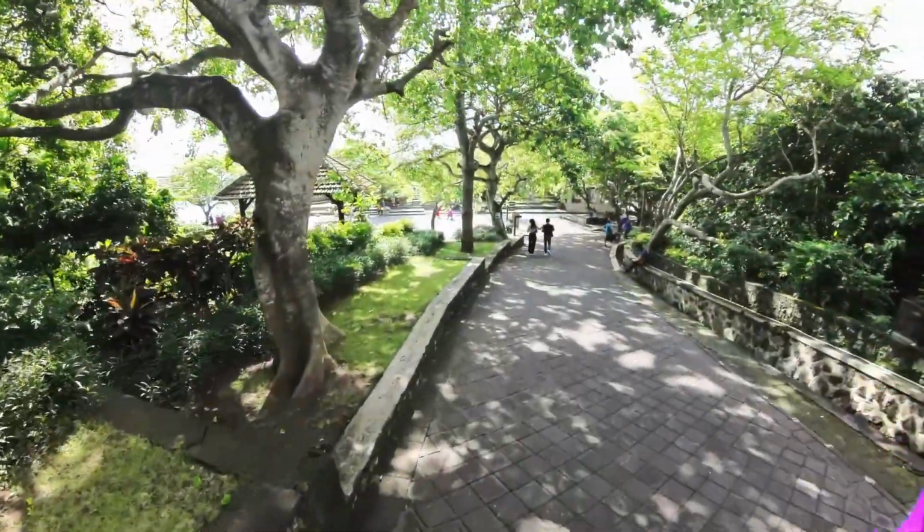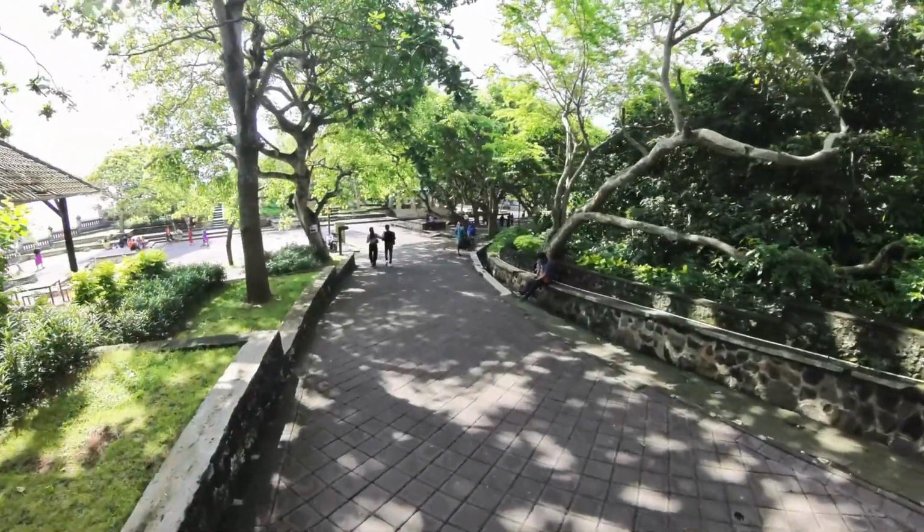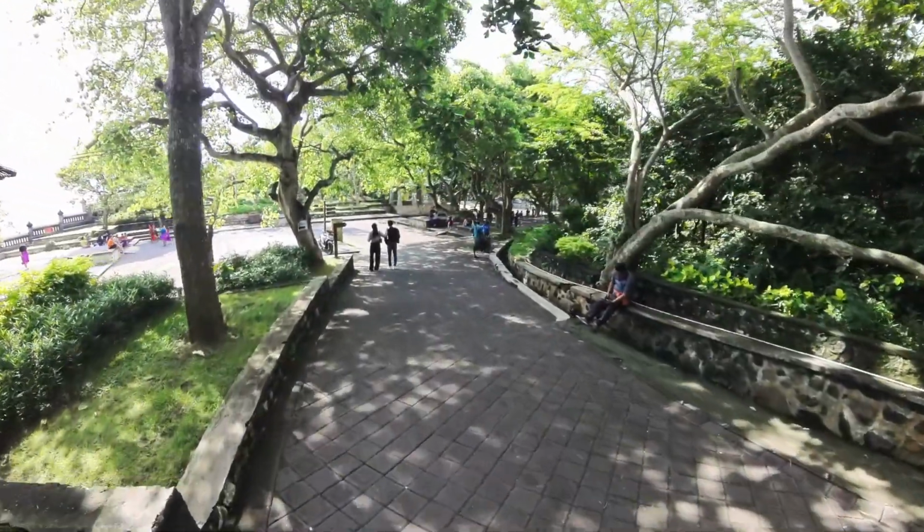The temple is built at the edge of a 70-meter high cliff and is one of the 9 directional temples of Bali, meant to protect it from the evil spirits of the sea.